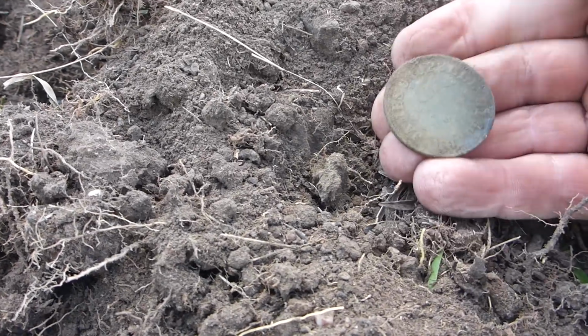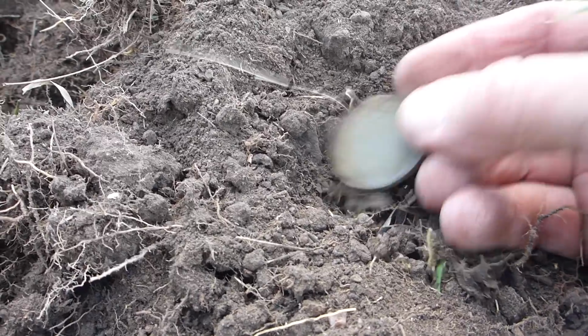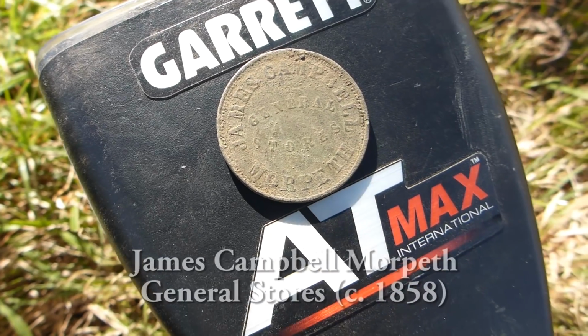It's not silver, so. Yeah, Holloway's. Yeah, 1856 or 1854 or something. Yeah. But I'll give it a clean. But here's that token I just found, and it's not a Holloway's.